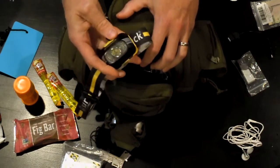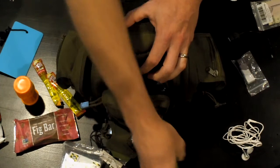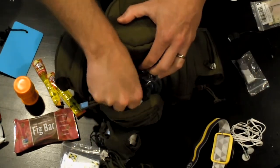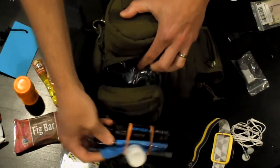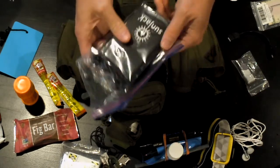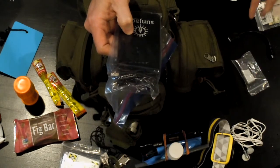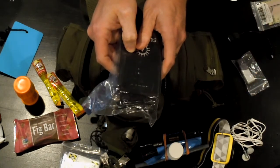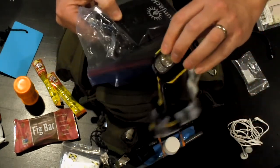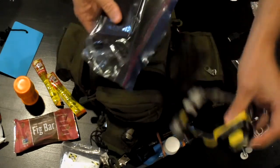This pouch: Sunjack headlamp, some paracord, and a mini Sawyer. Here's a Sunjack 8,000 milliamp battery with a cable. Can recharge my cell phone and recharge the headlamp. I can charge both. So if the headlamp dies, I can recharge it.